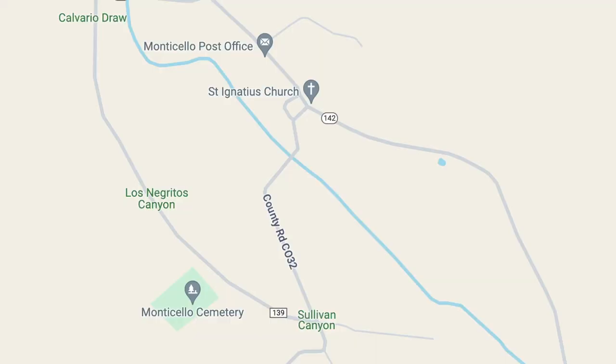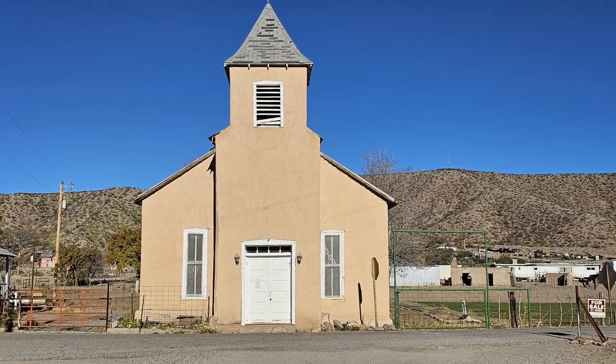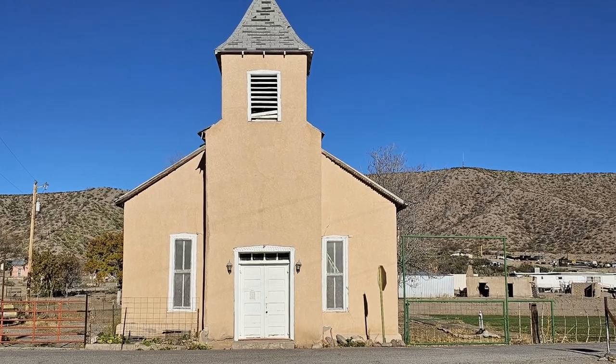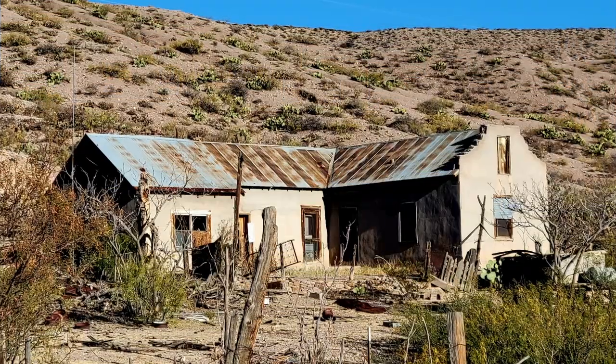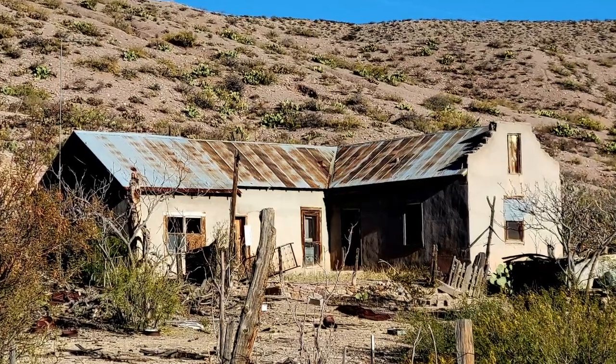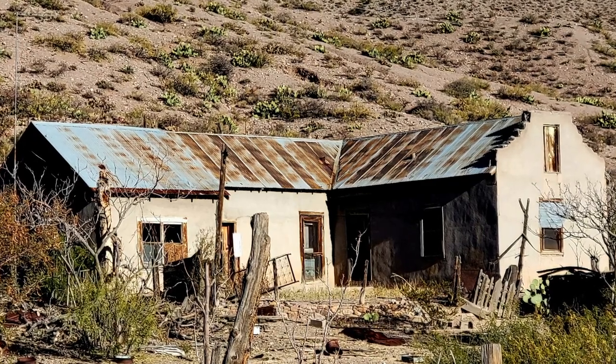The town was renamed Monticello in 1881 by its first postmaster, John Sullivan of Monticello, New York. Monticello Cemetery is located on a hill northwest of the historic plaza. The Mass is still celebrated at San Ignacio Catholic Church, which stands on the plaza and was built in 1908. The original church was built in 1869. John Sullivan's home, an old stage stop, is now a private residence, the first in Sierra County.